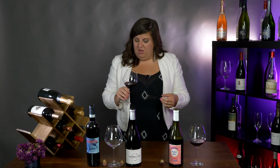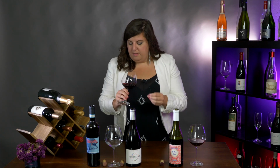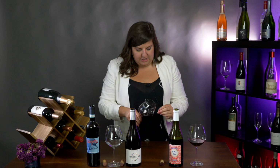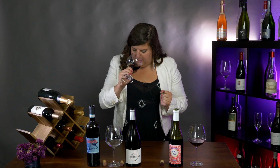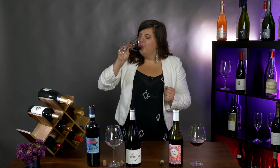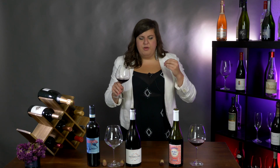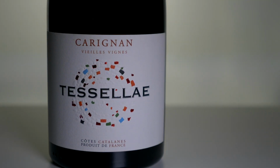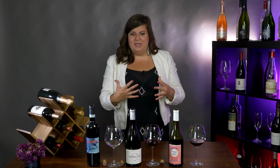On the nose, I get this sweet tobacco notes, almost that smoky notes that I sometimes get when I drink a Syrah, especially from Côte Rôtie or from Châteauneuf-du-Pape. But this wine itself is really thin, but full of dried cranberries and raspberry notes on the nose as well. And although the nose is very strong, on the palate it's really nice and delicate. You're getting those dried cranberry notes as well as raspberries, and that smoky bacon notes are still lingering.